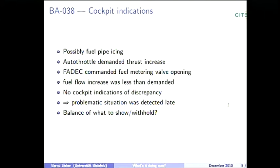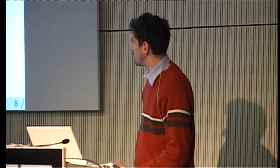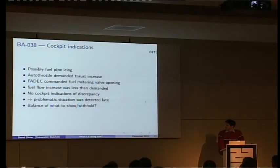The FADEC commanded the metering valve completely open. There's a control loop in the control software which is called absolute maximum fuel flow, which is the fully open position of the valve, which is never used in normal operation, not even during takeoff, where the maximum thrust is required. But that was the control loop in which it was. It had written that to the non-volatile memory of the FADEC. So we know what happened.